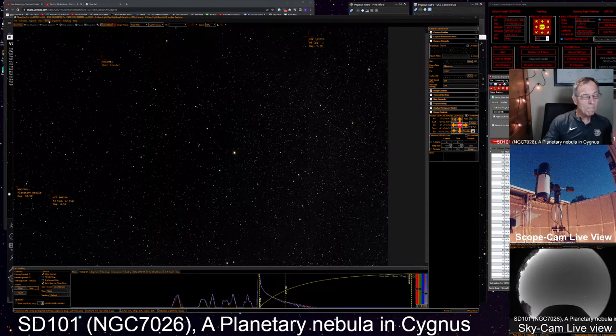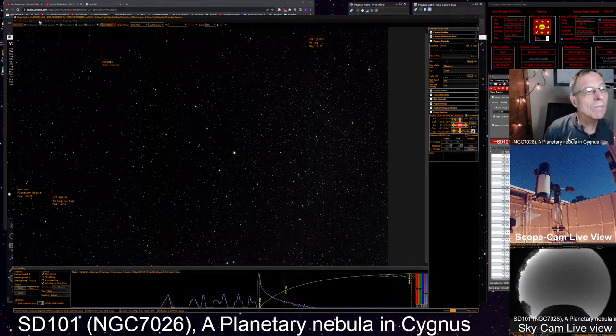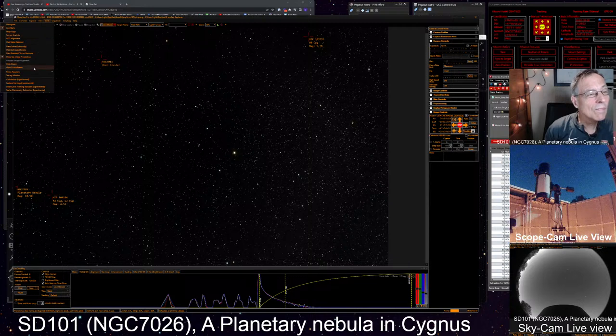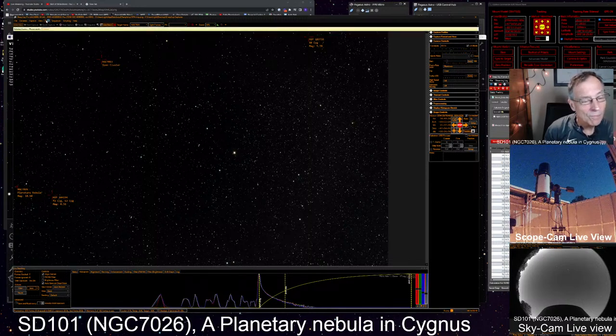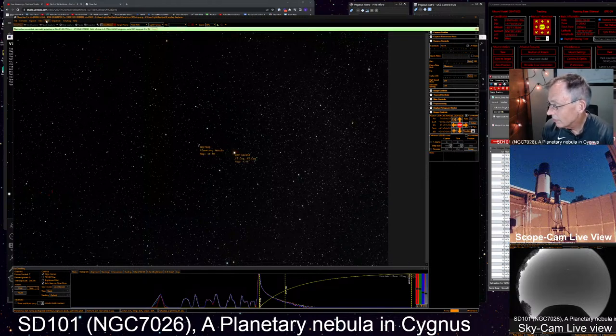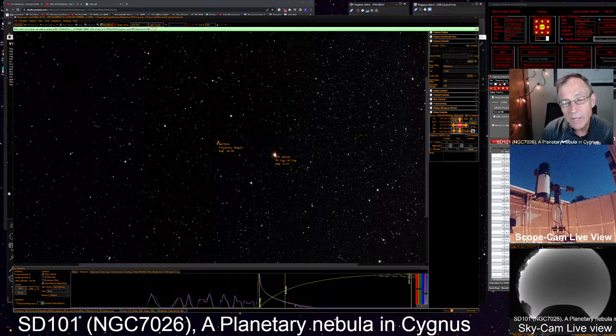What do you say we plate solve, but solve only again. In other words, we're not resyncing the mount. And NGC 7026 is 6,000 light years away. We're looking for a cloud, not a point. Yeah, so we plate solved, and this time we got a lot better, and we identified this as Hipparchus, so it identified that star.